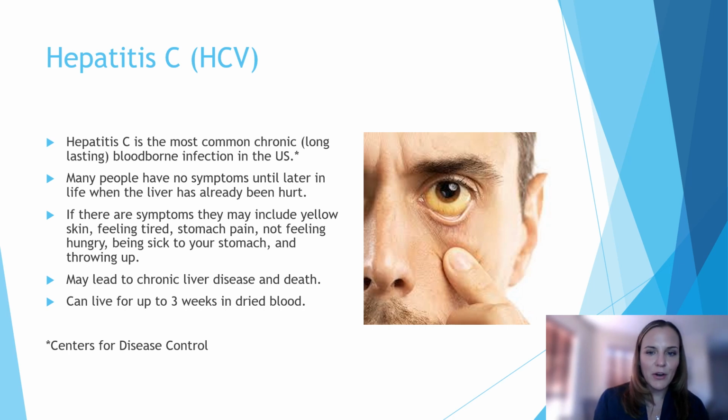Hepatitis C is very similar in symptoms and everything to hepatitis B. It is the most common chronic bloodborne infection in the United States. Many people have no symptoms until later in life, when the liver has already been damaged. If there are symptoms, they're very similar to hepatitis B, and it can include things like yellow skin, feeling tired, stomach pain, not feeling hungry, being sick to your stomach, and throwing up. Just like hepatitis B, it can lead to chronic liver disease and death, and this one can live for up to 3 weeks in dried blood.